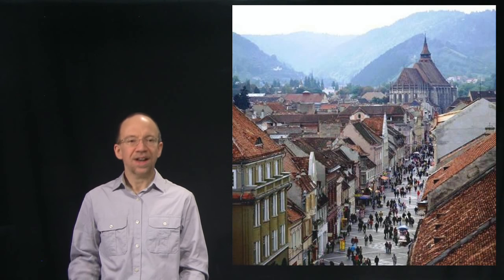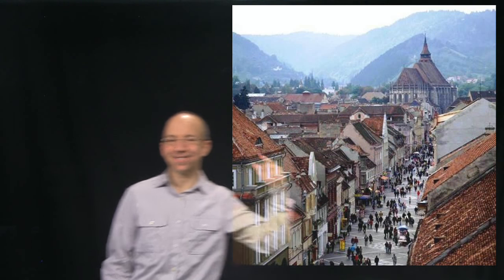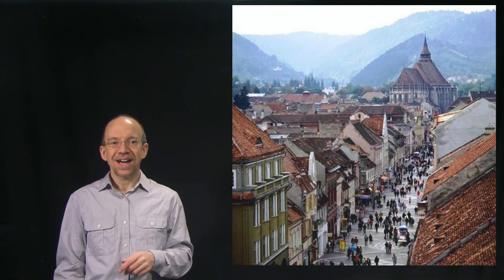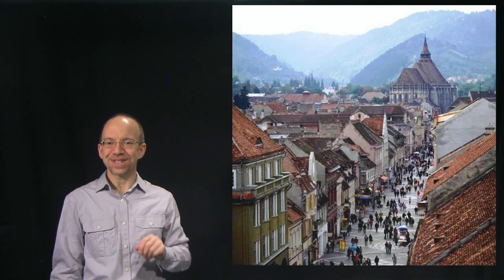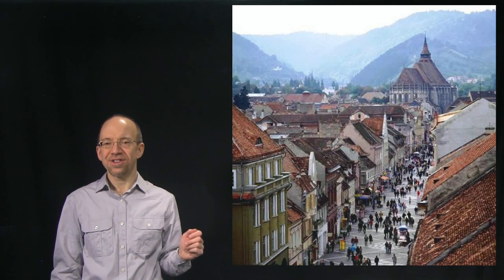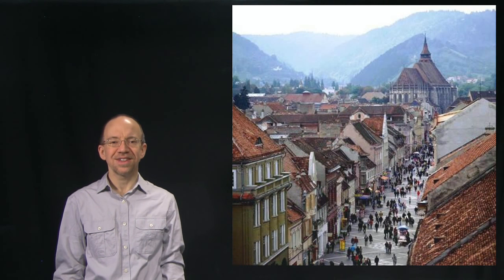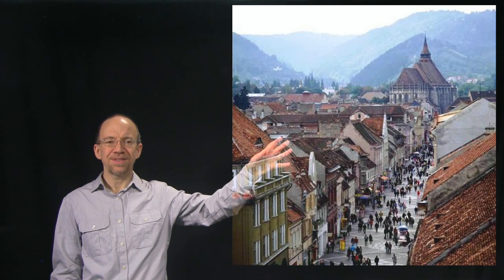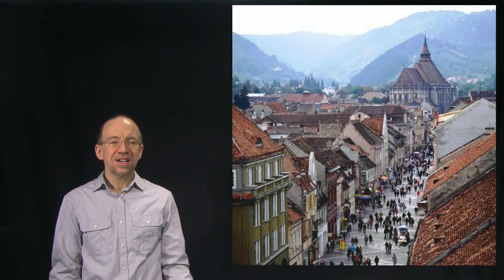And so what we have here is Brașov, and I will probably just point to places rather than draw on them because it will flip through. I might try writing in this area, which I've tried to leave mostly clear. But Brașov is one of the first cities that you get to if you're traveling from Bucharest into Transylvania. And you can see there one of the dominant features is the Black Church. And it's a Lutheran church.